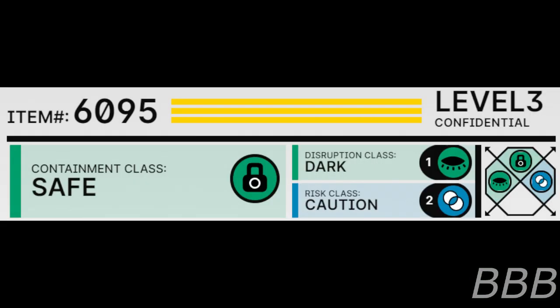Item number, SCP-1695, Security Level 3, Containment Class Safe, Disruption Class Dark, Risk Class Caution. Special Containment Procedures: SCP-1695 is to be stored in the Standard Containment Chamber at Site 19. On a bi-weekly basis, any existing non-anonymous inorganic matter is to be disposed of.